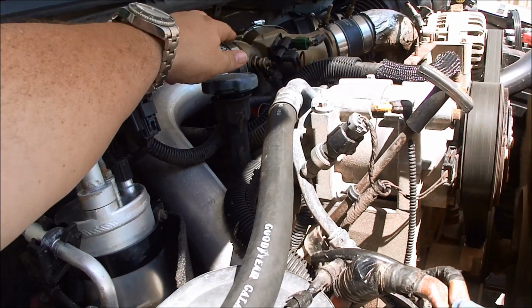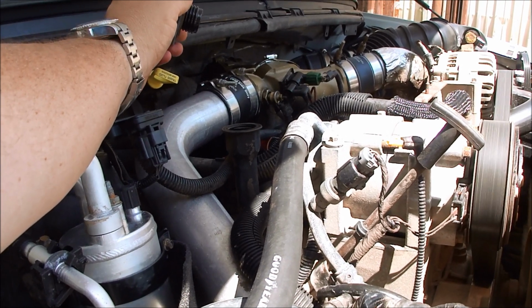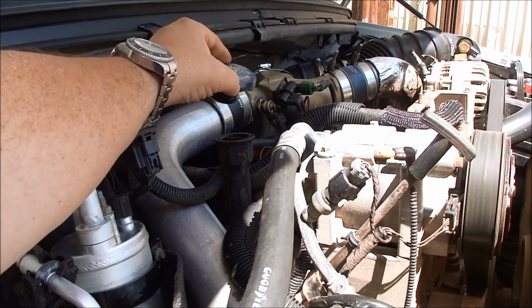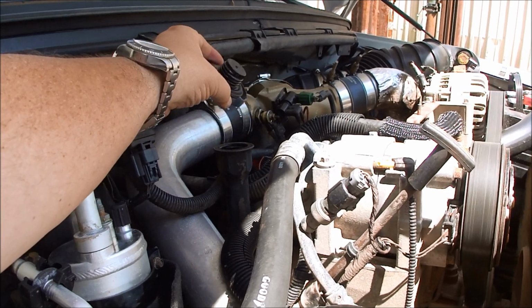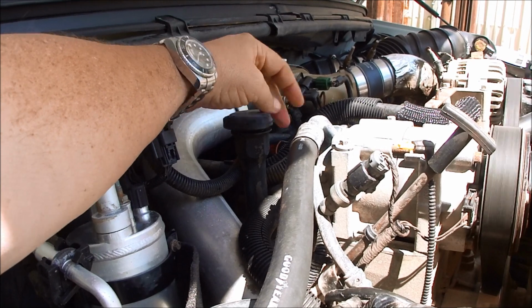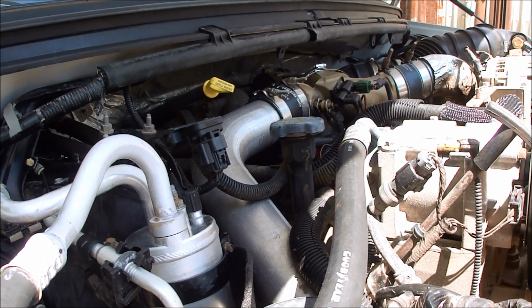The main thing I want to show you though is, you can see I take the cap off. I don't even see a whiff of smoke, although smoke's not a big deal as long as it's not puffing. The main thing is, set the cap down, it doesn't blow off. That means there's no blow-by. Blow-by is just engine compression getting past the piston rings and into the crankcase. It's not necessarily the sign of a bad engine, but it's a sign of wear that this truck doesn't have.